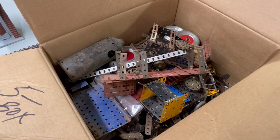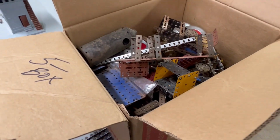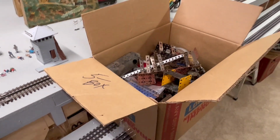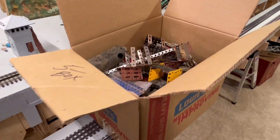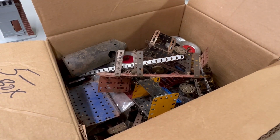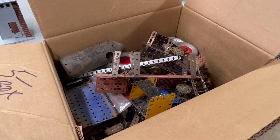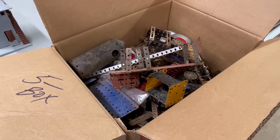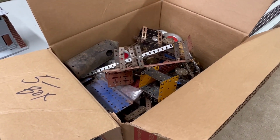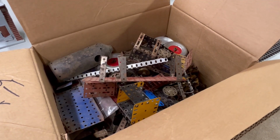And one other thing I wanted to mention, I got interested in these through Sean from Sean's Train Depot. He's been featuring some erector sets, and in his latest video on his standard gauge, he uses erector set parts for his elevated line, which I thought was really a neat idea.